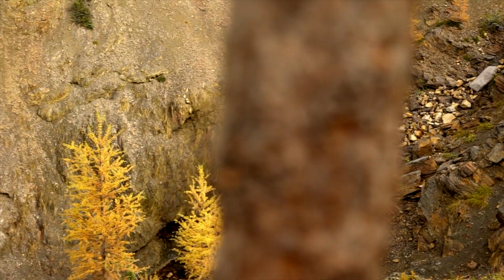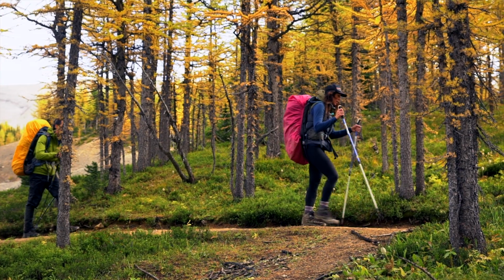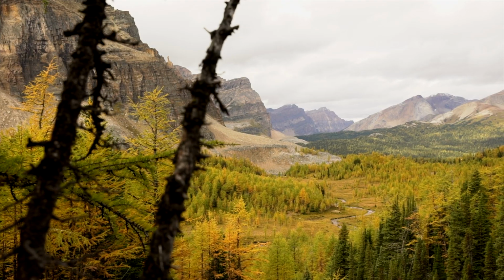It's gonna be a long hike walking out because it's just incredible here and I have to stop and take video and photos and vlog. So it's gonna take us a while to walk out. You gotta take it all in and enjoy it.